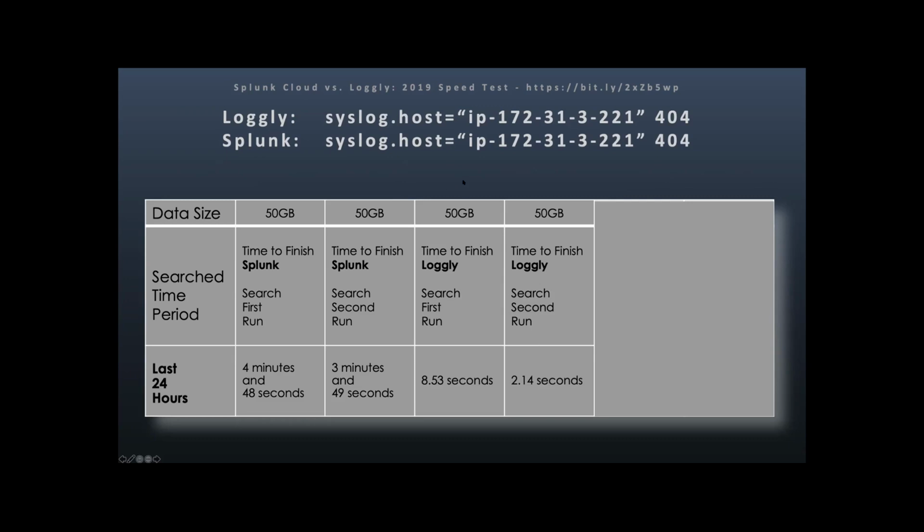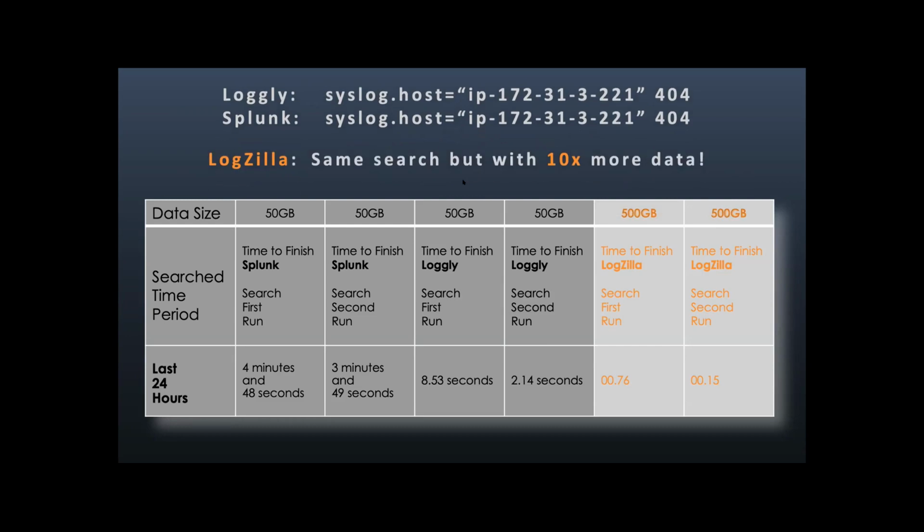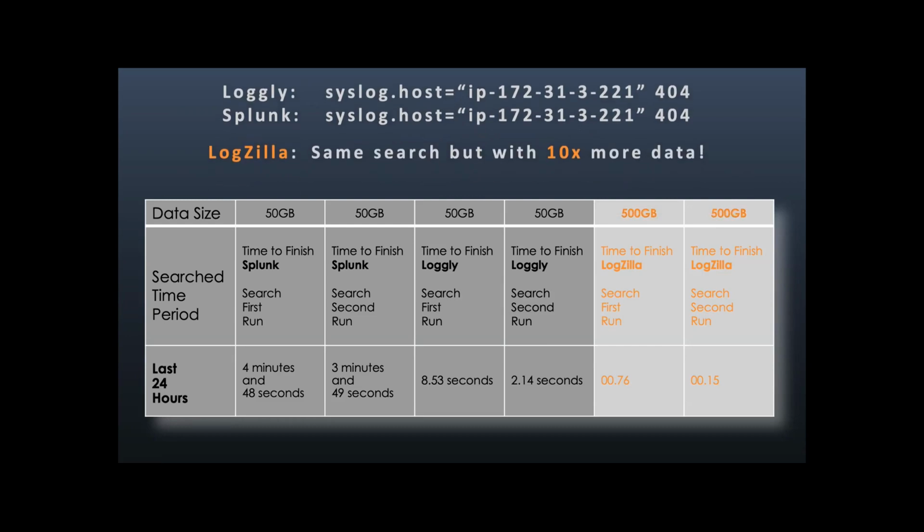And so when I saw this, I thought, well, why don't we do something similar, except we're going to do 10 times that amount of data. So we did 500 gigs on our server instead of 50. The first search run took 0.76 seconds, and the second one 0.15. So as I mentioned a minute ago about the scale and the ingest speed, this is a huge, huge thing.